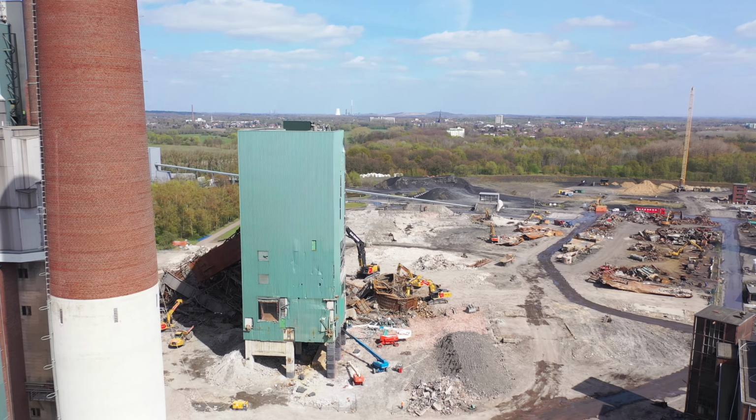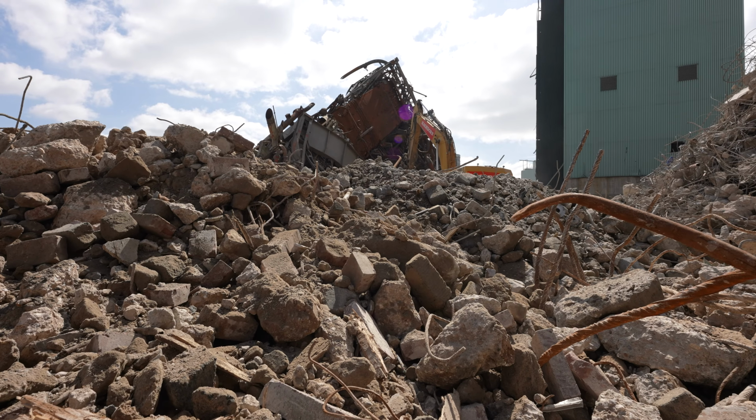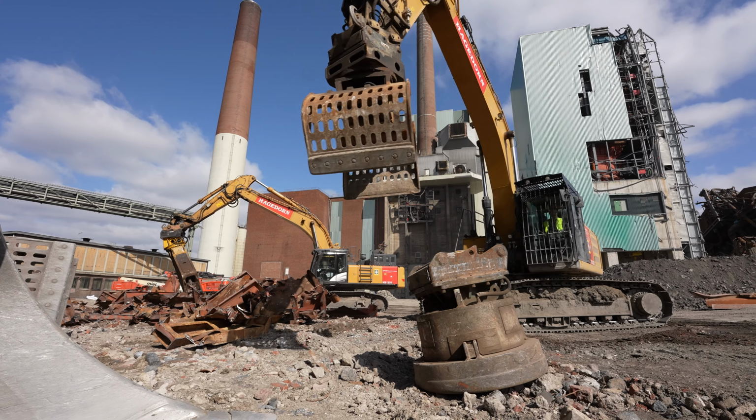After more than a year of demolition and renovation work, the work on the foundations can finally begin. We'll show you the next stages of the project in part 2.